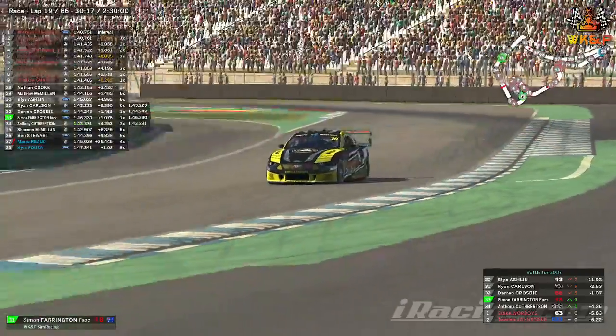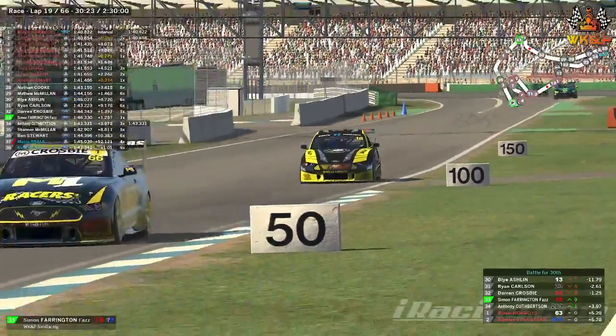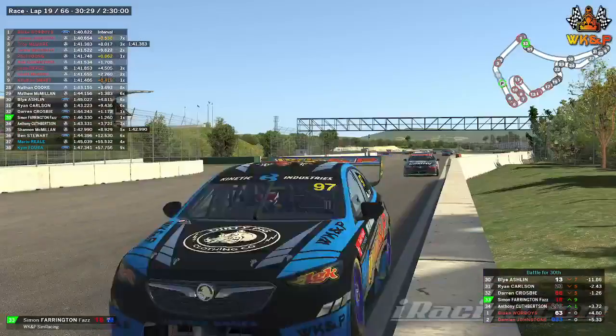You know who else has come up a number of spots is Blair. He's gone from 25th to 18th. Blair Van Rie. There's Ryan. That's another big chunk.